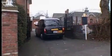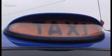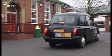Two of the dads' cabs got called in to a special job at the school to help spread the knowledge, the children's knowledge that is, of travelling by taxi.